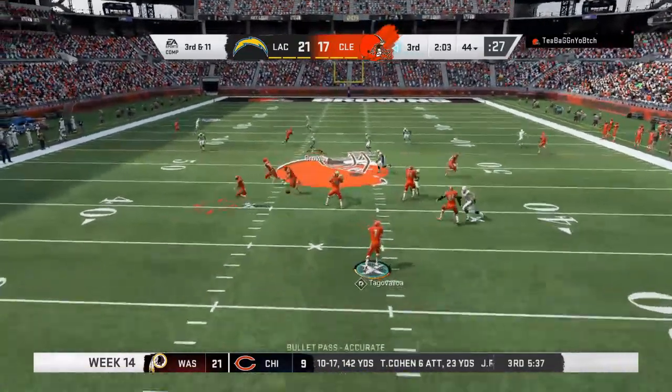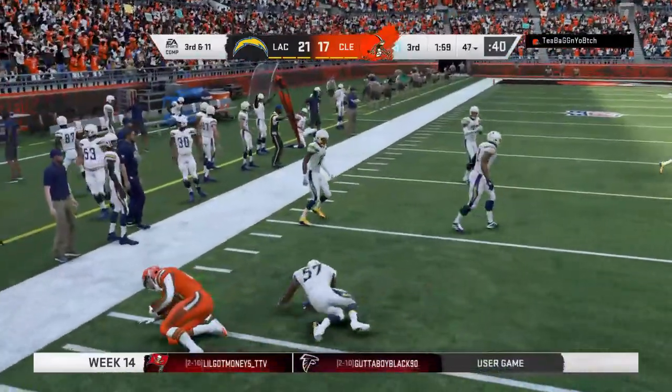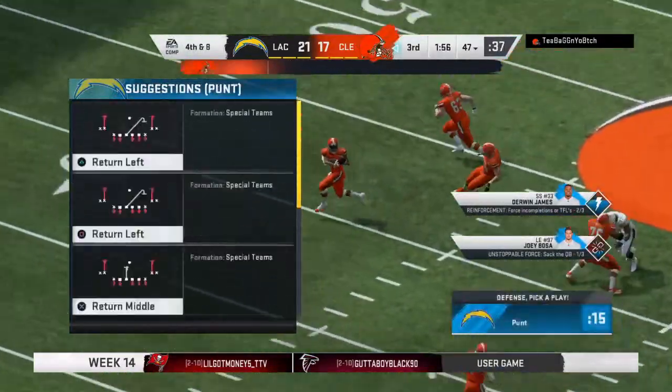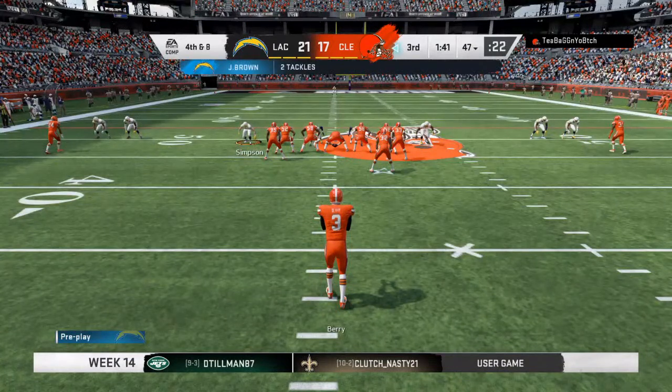On 3rd down, he'll drop to throw. Now they go screen. It's complete. And he'll take this to the 47, but no further, as they get him down well short of the line to gain. Now the screen only good for 3 that time, and it'll bring up a 4th down.